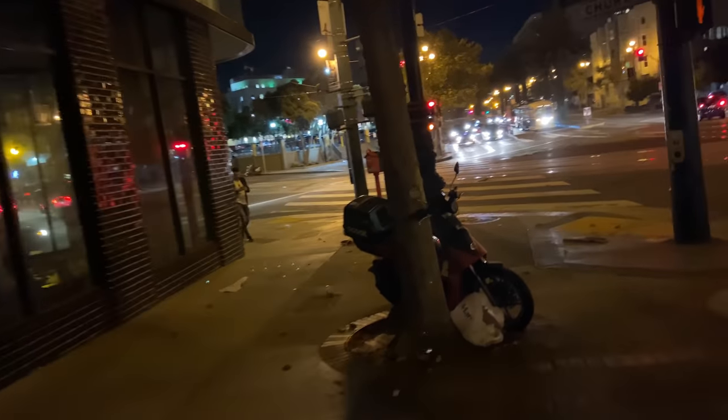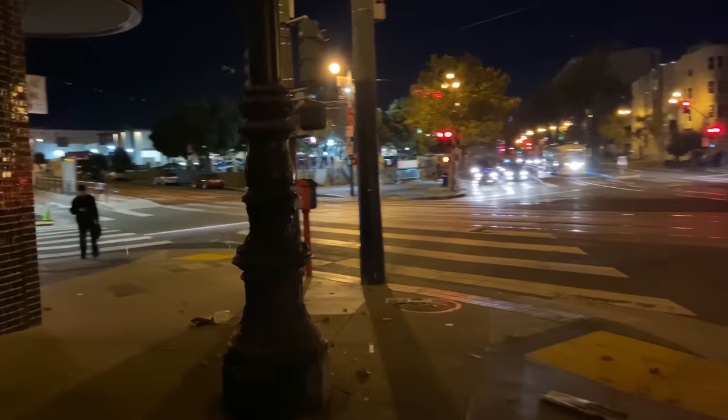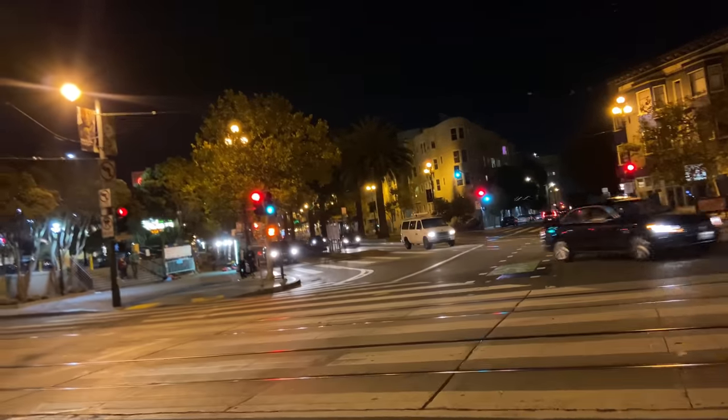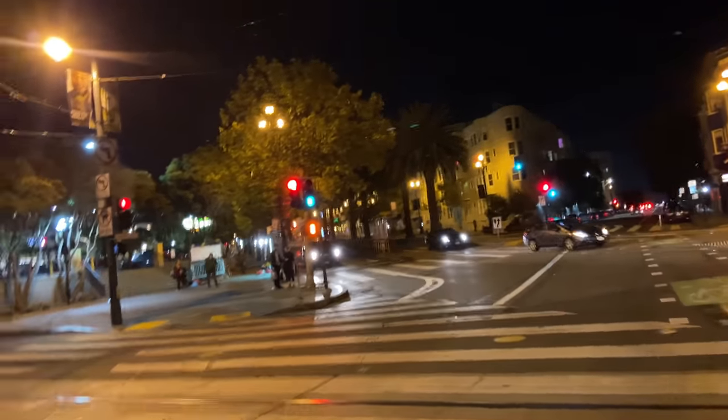Dang, look at this scoot. This scoot does not belong here. Someone was probably riding it, and they ran out of juice. And they parked it on the side of the street. So bad. They're gonna get a fat ticket for that. Actually, what'll probably happen is the city will probably tow it, and then they'll have to pay the tow, which is really messed up. But dang, they just literally left it on the side of the road.